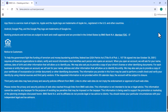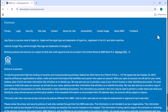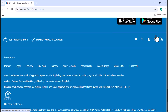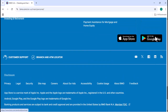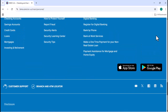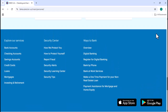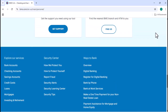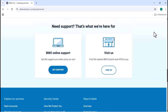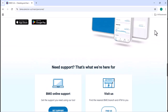Upon arrival at the branch, inform the staff that you'd like to open a new personal bank account. You'll likely be directed to a customer service representative who will guide you through the process. They will ask you questions about your banking needs and help you choose the account that best fits your requirements. Be prepared to answer questions about your personal information, employment, and income, similar to the online application. The bank representative will then help you fill out the necessary application forms. Take your time to review all the information before signing. Don't hesitate to ask any questions you may have about the account features, fees, or terms and conditions.